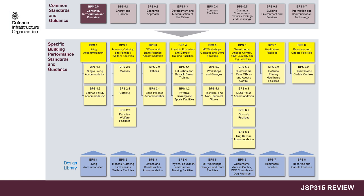There are 8 Building Performance Standards sections, subdivided into individual BPSs as shown. Generally, the old scales have been collected into one BPS where appropriate. For example, the 6 living accommodation scales are now either in BPS 1.1, Single Living Accommodation, or in BPS 1.2, Service Families Accommodation. Most BPSs have guidance notes or a training video to explain their use. Each BPS is supported by a design library that contains the room data sheets, calculators where appropriate, drawings and any other advisory documentation such as links to policy or industry standards. Let's now look at some of the key points in the estate-wide standards and guidance that are applicable to all standards but aimed at delivering the key objectives of the review.